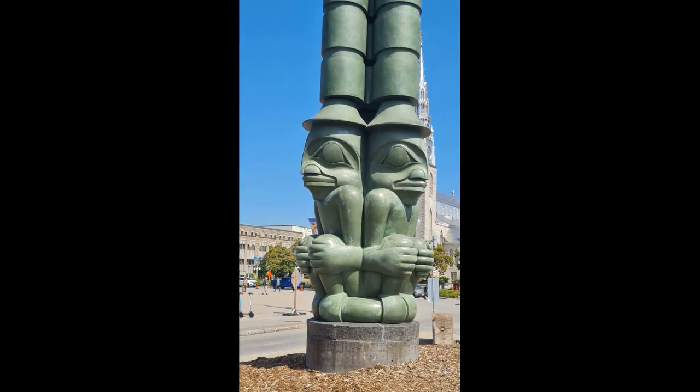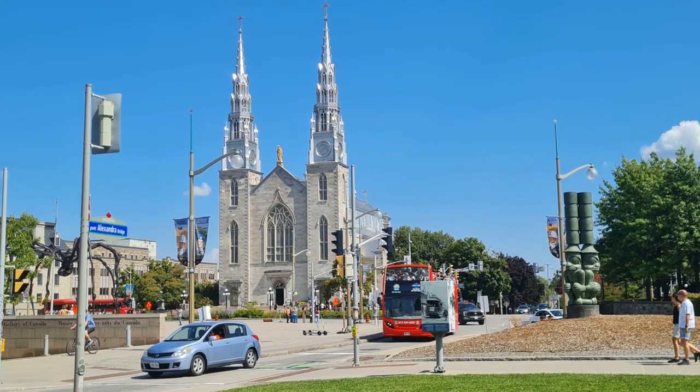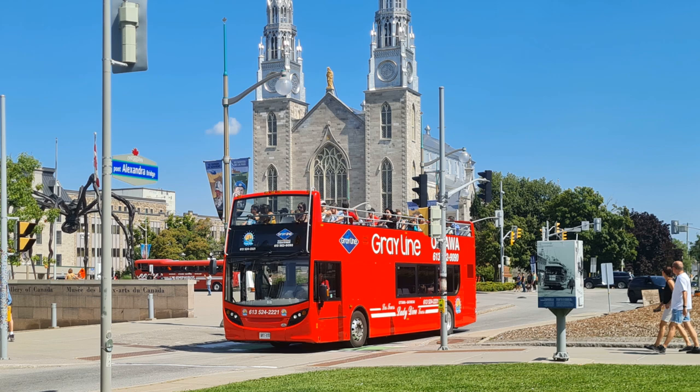And the function of the Three Watchmen is augmented here by the close proximity of the symbolic centers of the church and government. Just like any other major tourist city in North America or Europe, Ottawa has its own hop-on, hop-off bus tour, as you can see here in the photo.